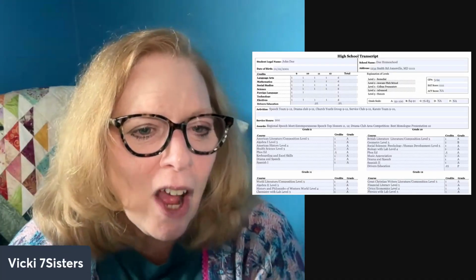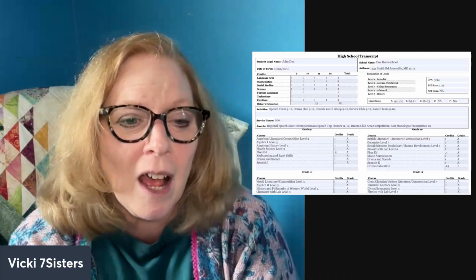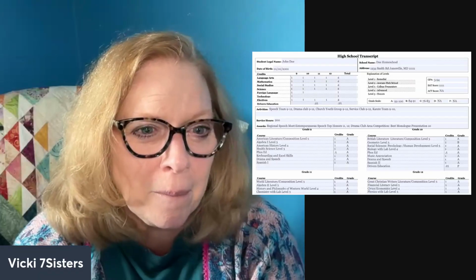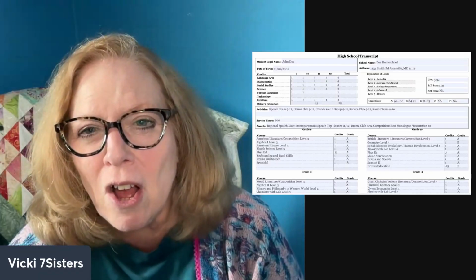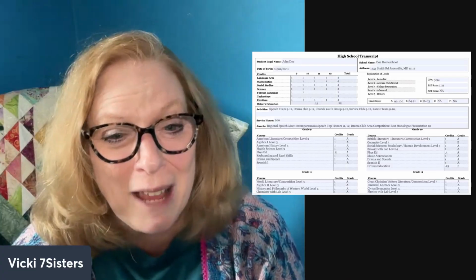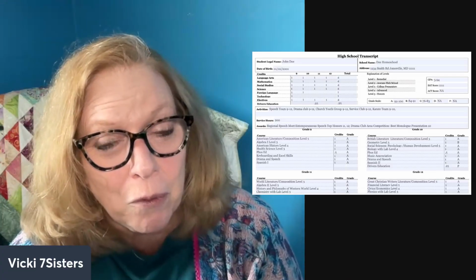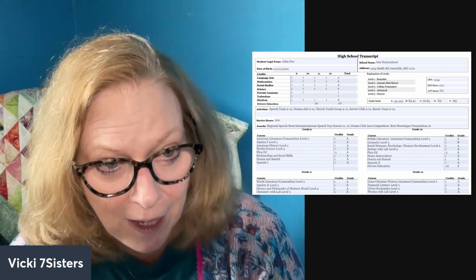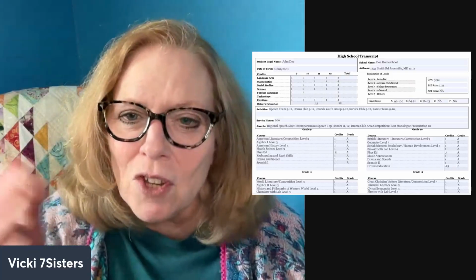Level 5 is our honors or AP courses. You can count a lot of dual enrollment courses at level 5. Remember that you cannot call a course an AP course unless it has been approved by the College Board. The College Board owns that term, AP. So don't use it if it's not approved, but you can use honors.